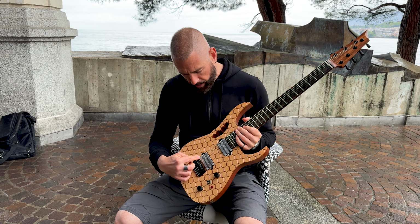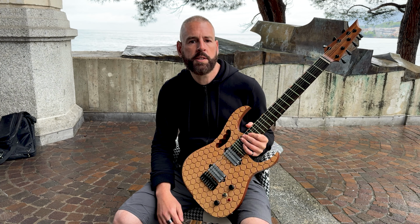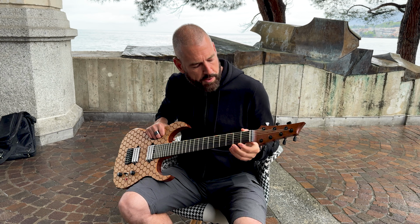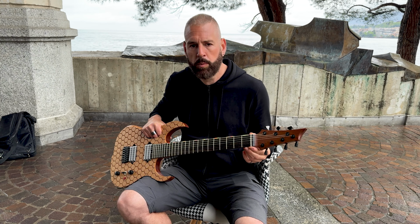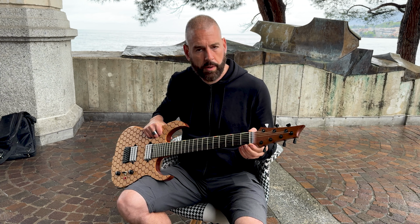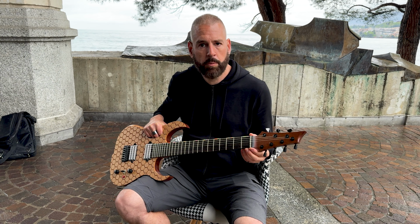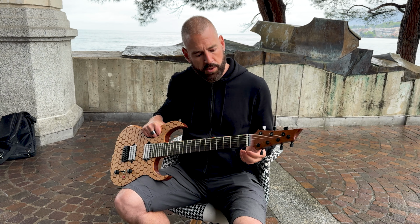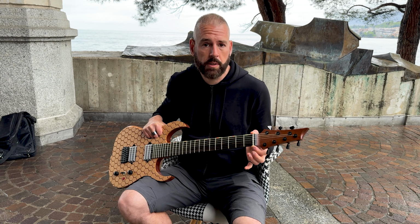On the pickups, I have my flagship model Tantalum engraved. That's just to indicate that it's my flagship model. Over here you have the nut. This is the very first PEEK, P-E-E-K, nut, which is a high-grade thermoplastic, which is used in operations as a biocompatible material. I discovered it one day while working with engineering thermoplastics, and I just realized that it had an incredible resonance, and it's also indestructible. So this nut will last forever, basically.